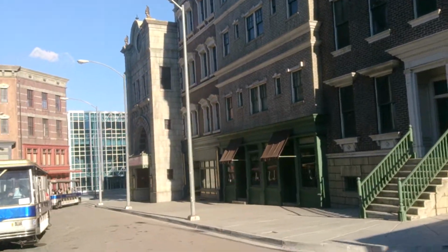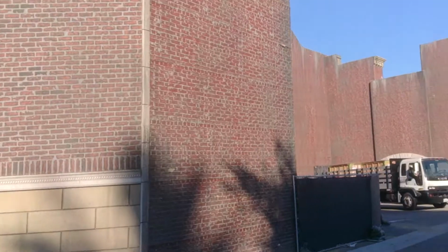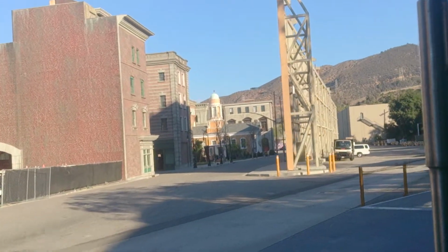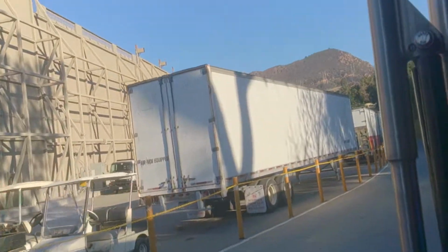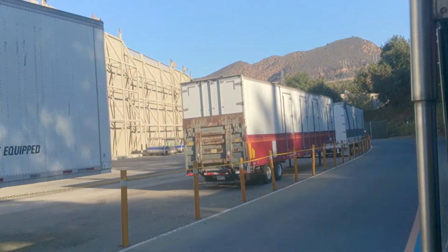We're going out behind our London Street. This big wall that you see here was put here primarily to cut down on the noise from the theme park, but on the other side of it we have a mural of the buildings in the area that makes it all look like just one neighborhood.